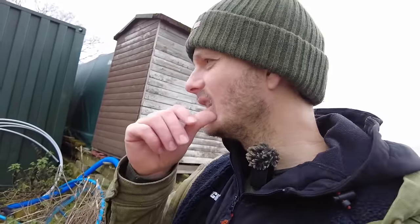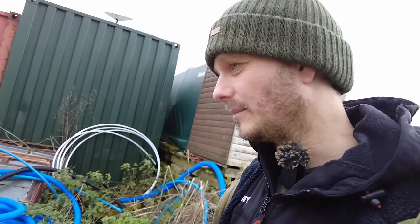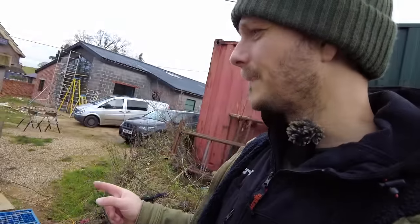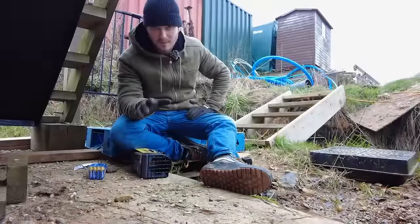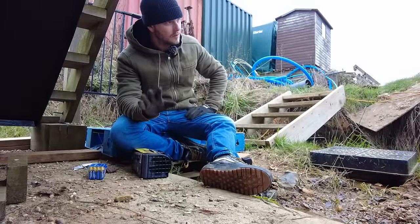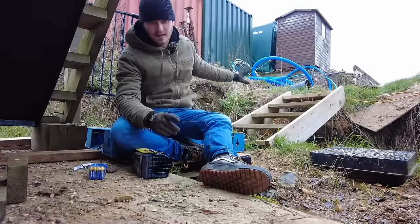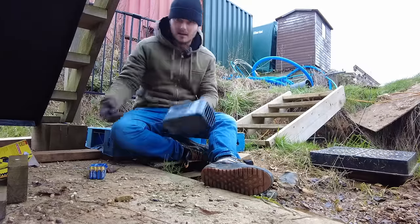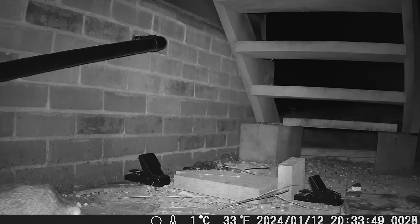They're more cautious. So I need to kill the rats, and I'm not sure how to do it because obviously they're crafty fuckers, aren't they? So I'm going to review the footage and then I need to come up with another plan. No one's responded to me from the RSPCA or anything like that, but I've got a plan. I haven't done that yet because I was sorting out my van. I haven't sorted my van out yet. The rats, I'll show you a clip of here.